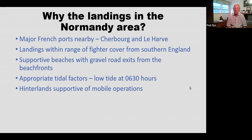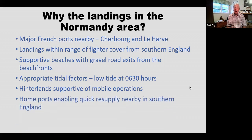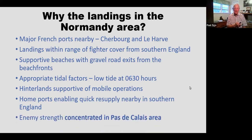Hinterlands, very supportive of mobile operations. And the home ports that the Allies were utilizing for this operation were nearby, enabling quick resupply. And those ports were located in southern England, in particular, Portsmouth, England. Enemy strength in this area, as determined by Allied intelligence units, was low because the enemy strength in the area was concentrated in the Pas-de-Calais region.